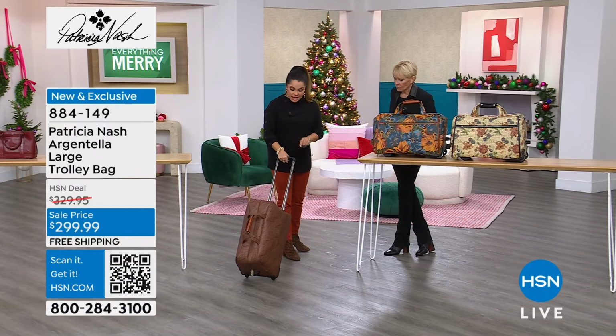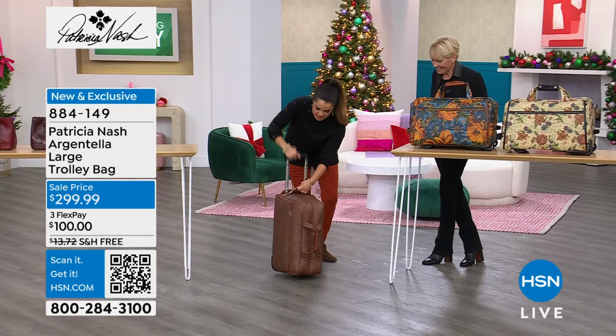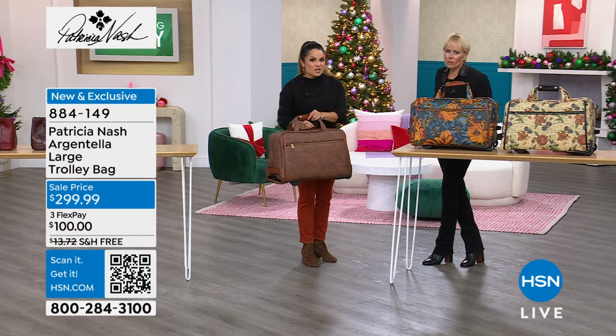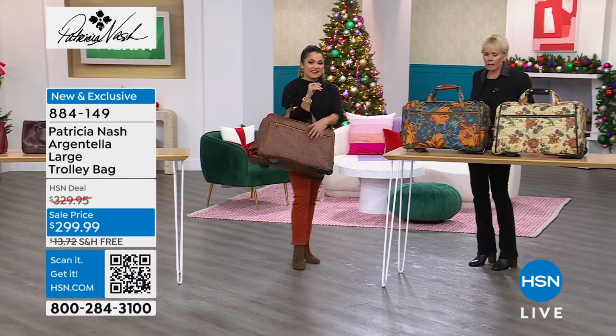Oh, signature map, okay. You've got the handle, so you can certainly pull this around, but this also doubles as, let's say maybe you want to use it duffel style. You can hold the handles. It's so lightweight. To begin with. So if you need something that's not already going to weigh you down. We were just talking about it at the break.